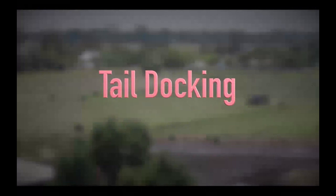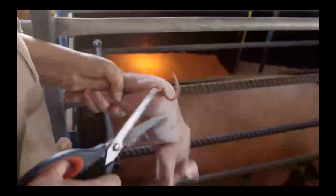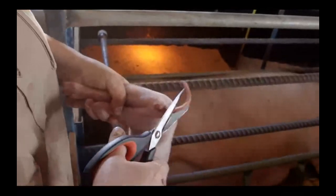Tail docking is done to try and prevent cannibalisation of the tails by other pigs. The tails are not clipped entirely. You leave a little bit of length on them, but just enough to stop the other pig.